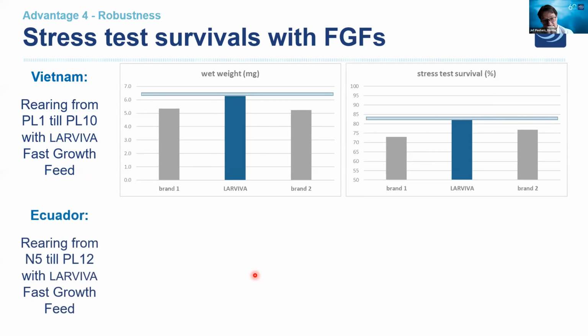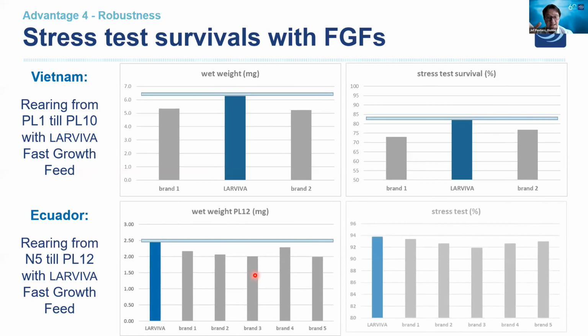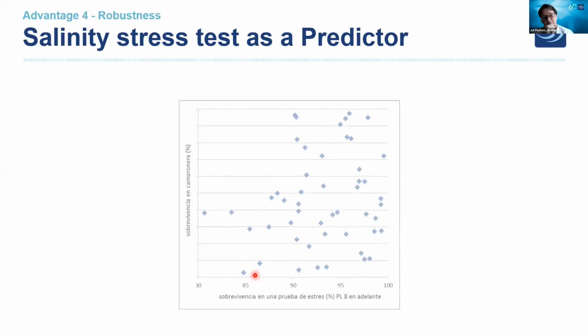The same in Ecuador, where we reared from PL5 till PL12, 12-day-old post larvae, with fast growth feeds. We see the same: more brands tested, so a higher wet weight, and at the same time a higher resistance to a salinity stress test. This was a short salinity stress test, only 1 hour. So, salinity stress test as a predictor.